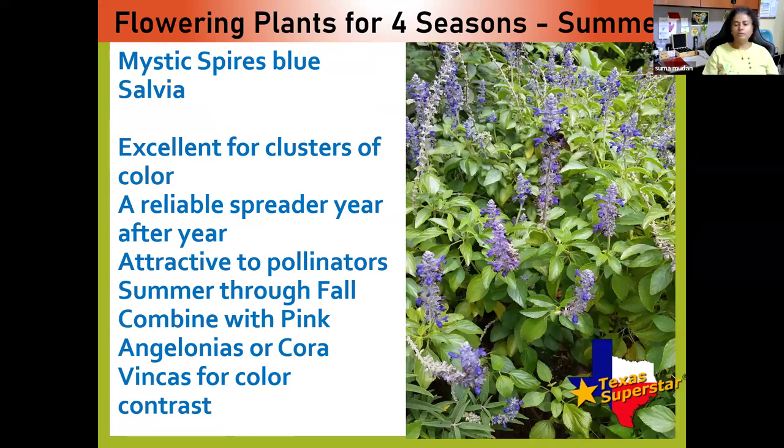Of course, no garden should be without salvias. Some salvias, like the Salvia greggii, the red one, is quite invasive. That means you can share the plants with all your neighbors and friends. But some, like Mystic Spires, are not; it spreads, but not that much. And salvias or sages, they're excellent pollinators. So if you have an edible garden, vegetable garden, fruit garden, if you plant salvias around them, you will attract the bees and butterflies, and they will do the pollination for you. And salvias are very easy to grow, and they are must-have plants, and they spread year after year.